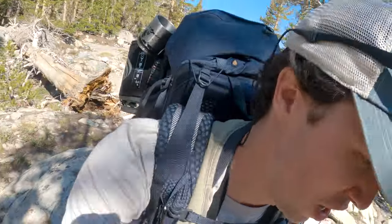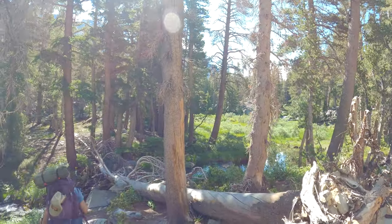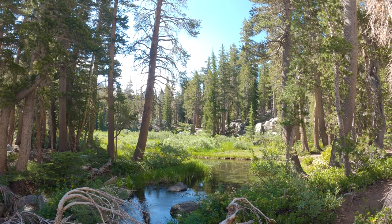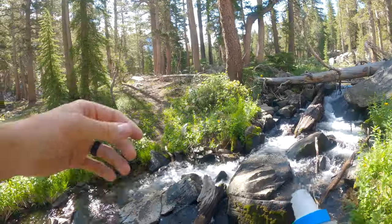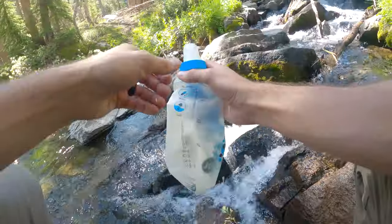Found some water. We didn't pack a lot of water with us because we knew we were gonna encounter a ton of streams. So I'm out of water. My wife is almost out of water. Wow. Look at how green it is throughout here. See right there, guys, that's probably a game trail.